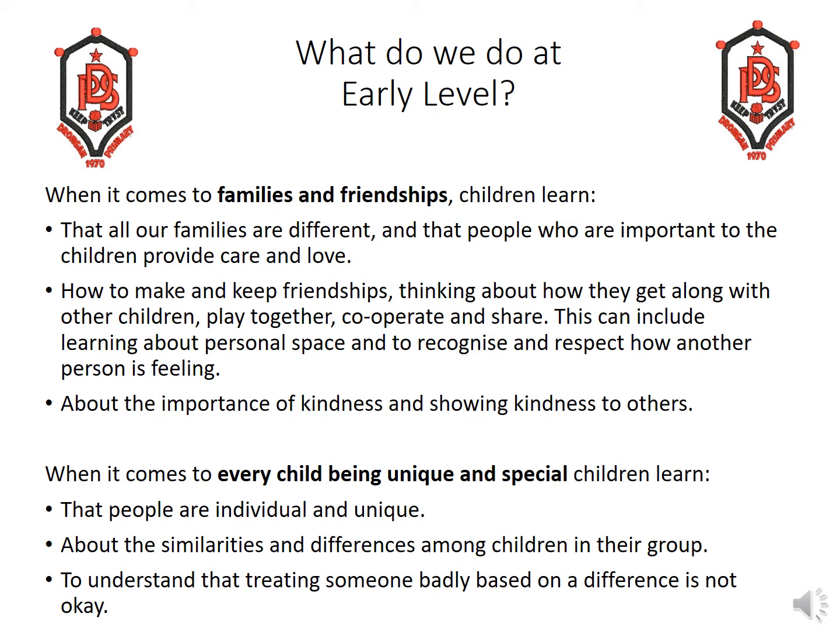When it comes to families and friendship, children will learn about families, how they're different, people who are important to them, and who provide care and love. How to make and keep friendships is important as well, thinking about how they get along with others, how they cooperate and share. This might include learning about personal space and privacy, and to recognise and expect how other people are feeling. Also about the importance of kindness and showing kindness to others.